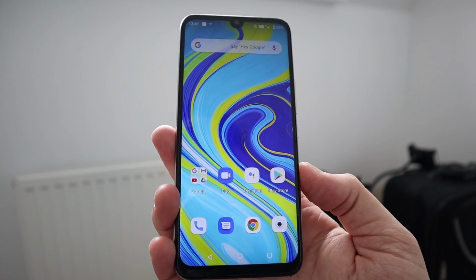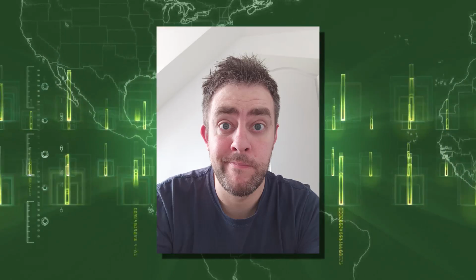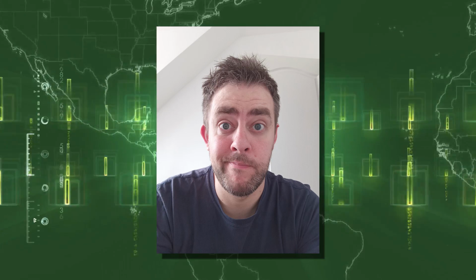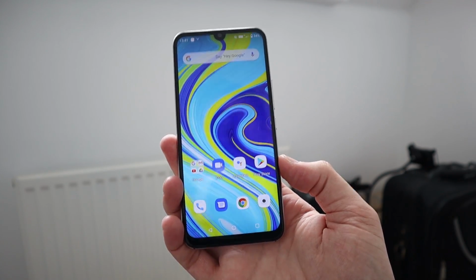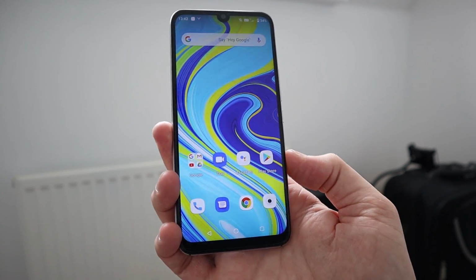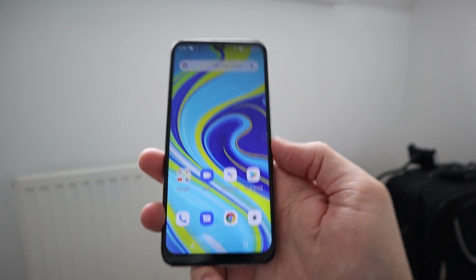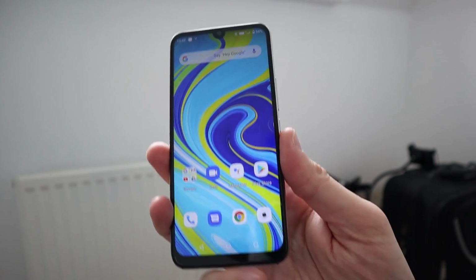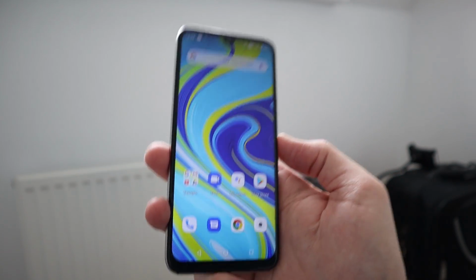The camera performance is good. I do especially like the front-facing camera that takes some good shots. And obviously, in daylight, it does a tremendous job for the price of this device. Yes, it has Bluetooth 4.2, but I haven't seen any problems with that. Like I said, it paired to my FlyDigi controller earlier on, and that was absolutely fine. So it's definitely a decent handset, but does require improvement, especially in performance for gaming.